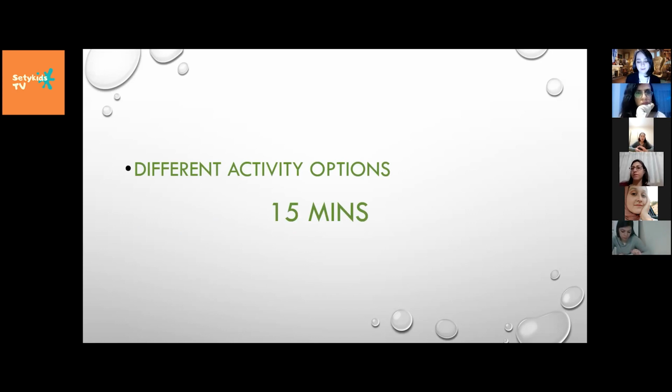We should have different activity options, because when we always use the same ones, they will not like your classes and they will get bored, so they will not learn anymore. And while choosing them, they mustn't be longer than 15 minutes, because their attention span is so short. We should grab it. While choosing them, be careful, because there must be a connection between the activities, otherwise they will not understand.